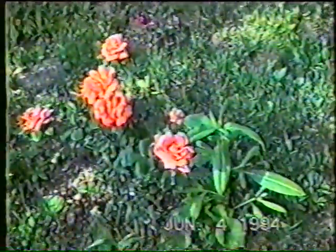Well, good morning. It's June 4th today. The peonies are in bloom. We don't have too many of these, just a few. And I want to show you my Passion rose and my Betty Prior. Coming around, here's Passion. Isn't that the prettiest thing?